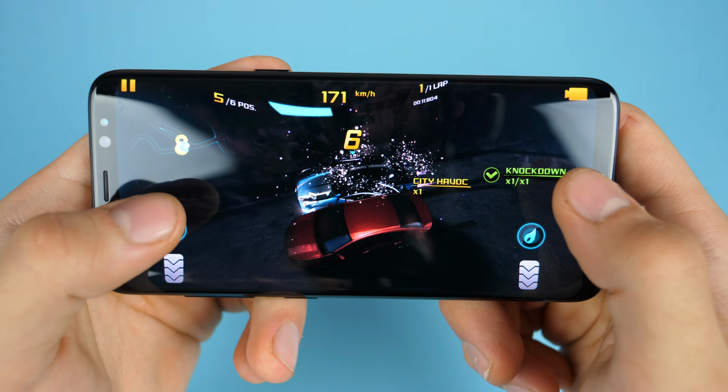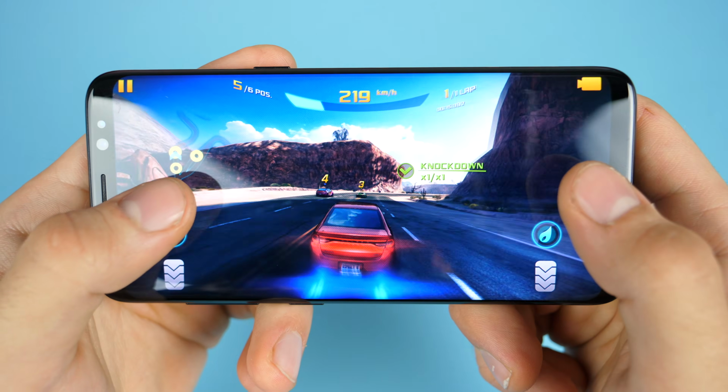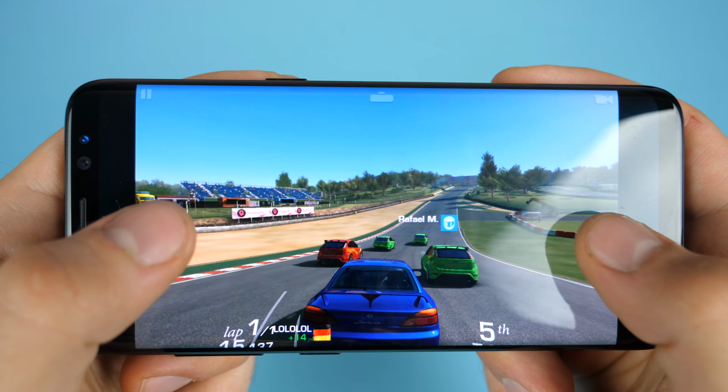You get all these textures, all these cool animations. Things have really changed in 7 years, you know? It's not only the phone, it's the game developers as well. So graphics-wise, it is night and day difference between these phones.